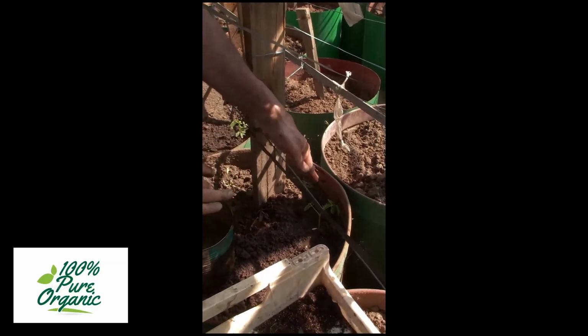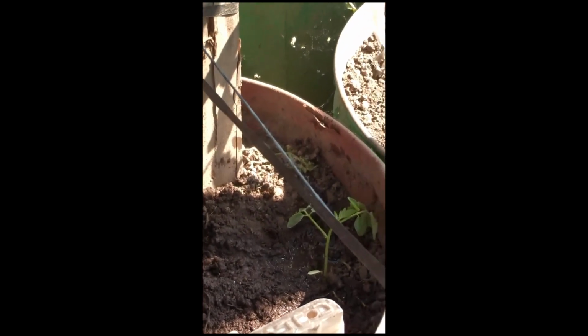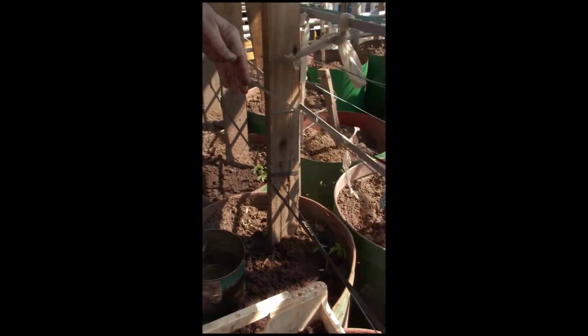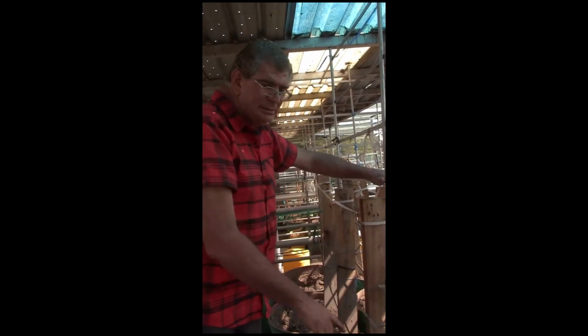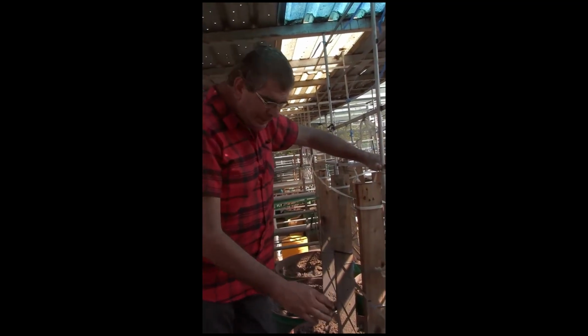And he's a happy chappy, and we will keep you posted, and we will show you the footage of these tomatoes as they grow weekly. Every 2 weeks you'll see what happens with these plants as they grow, what they look like, and how this gridding system actually works. So again, this is an effective way of farming, a cheap way.